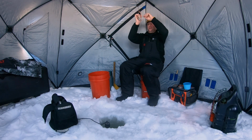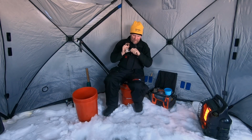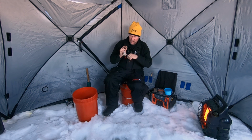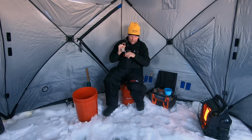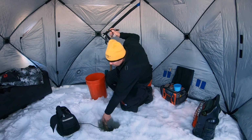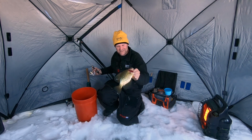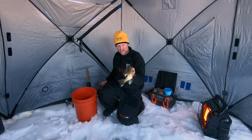Got him that time. Just had to kind of work with that fish. I don't think he's a giant, but it just goes to show you, those first couple fish of the day are the trickiest fish, because there's a couple things we're doing. One, we've got to figure out what they want. Oh yeah, nice crappie. Heck, we'll take that all day. This is a nice 10-inch fish, 9.5, 10 inches.